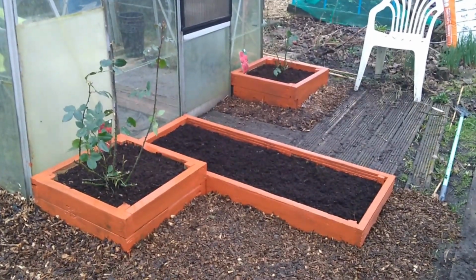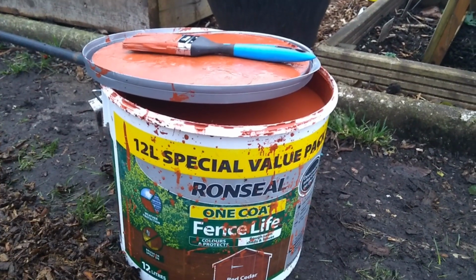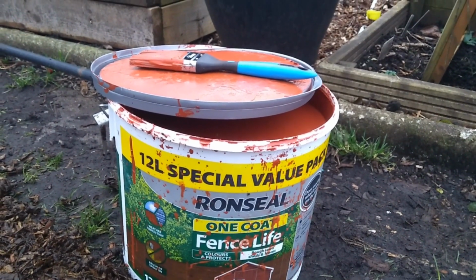I've used that one coat Ronseal stuff, and it's only taken about a pint. I pruned the roses, and all I did there is just put some wood chip around as well.